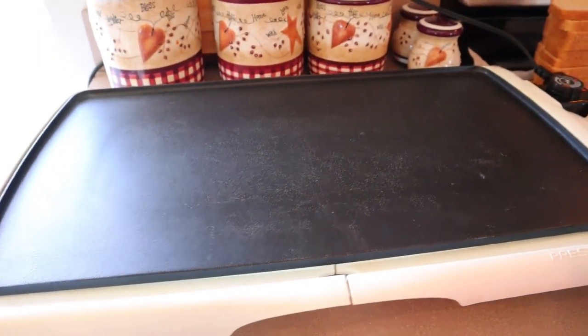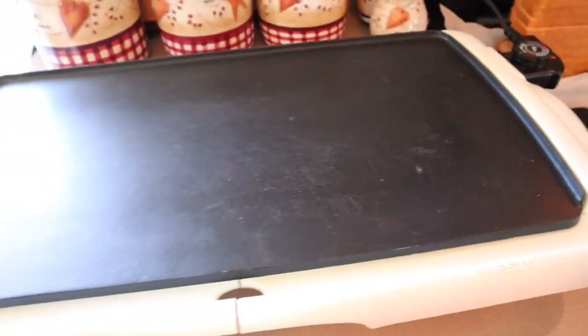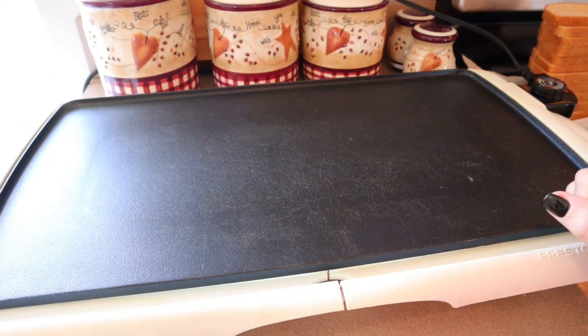And this is a Presto griddle. It's actually very old though. I've had this for I don't even know how long. We used to take this camping with us. Well, I can tell you how old it is.